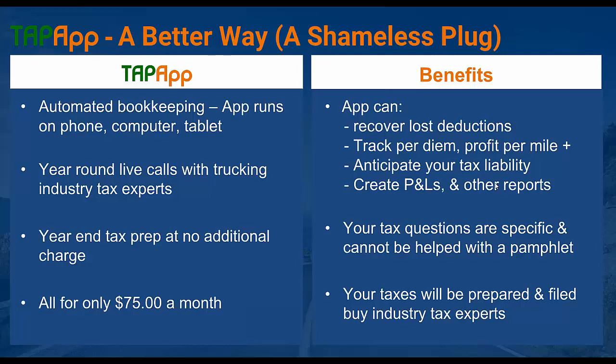And if you can't pay it, then what we do is we're going to give you advice on how you can go on a payment schedule and so forth with the IRS. That's what we're here for. We become your personal accountant, and we will help you with all of that.